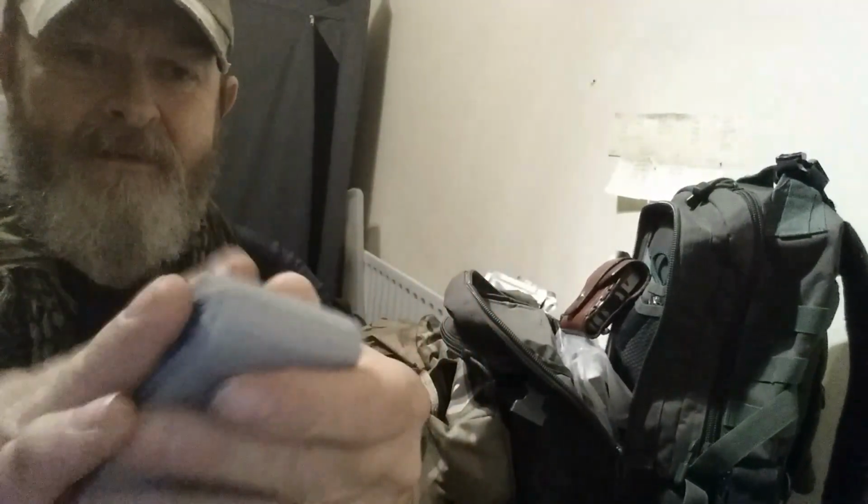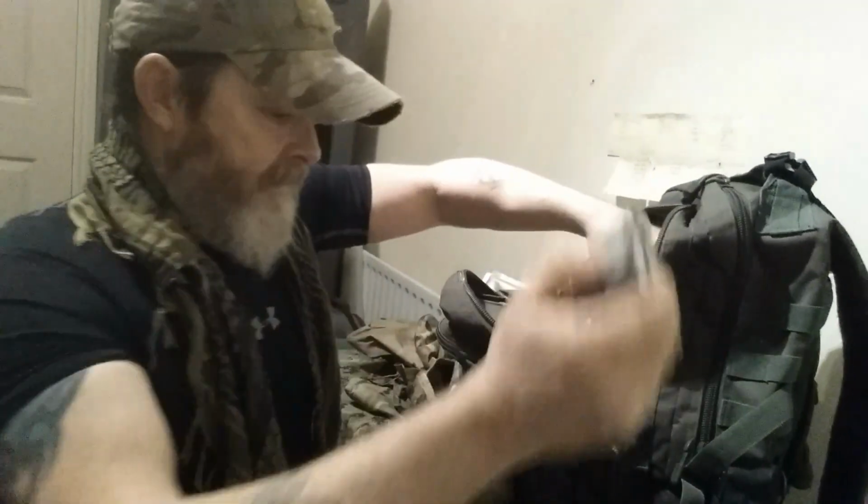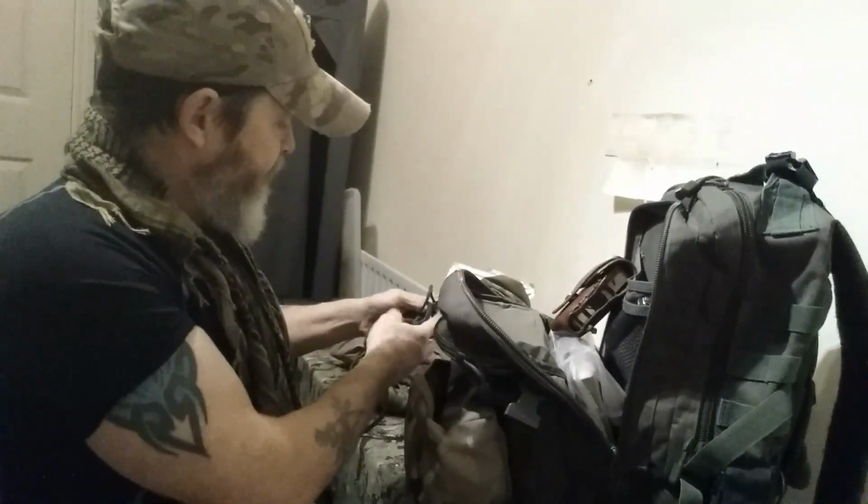Anyway, look, there we go. There's your probably quarter roll of duct tape. Rolled into a credit card size. So that can go in there. That's that. Damn it, I have to put all this stuff back now though.